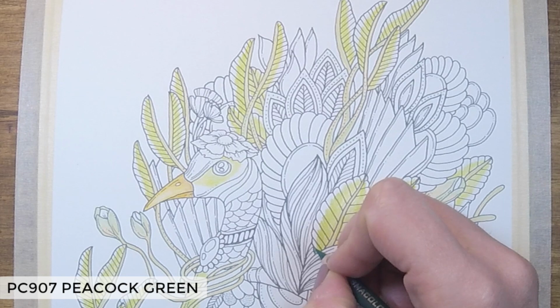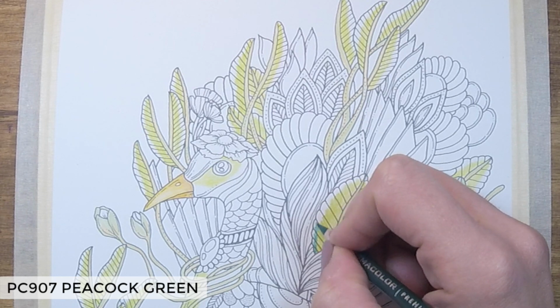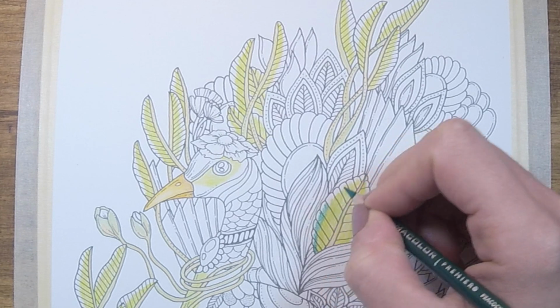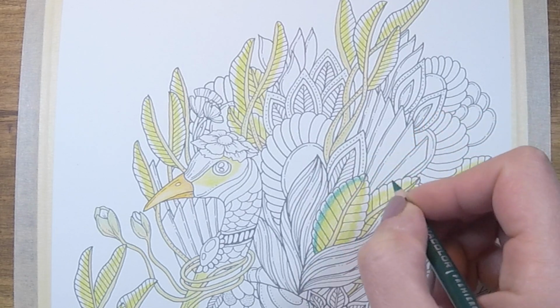The next stage will be peacock green, which is a big jump in color from lime peel to this deep, rich peacock green. So your feathering and your light application of this color will be crucial here. Just do me a favor and leave the very edge of your leaves open for our last color. Any guesses what it'll be?